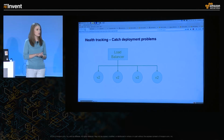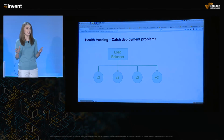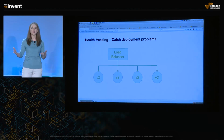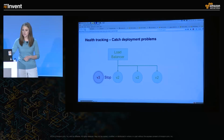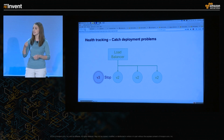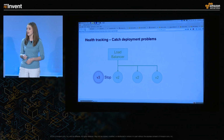The final feature that I want to talk about is health tracking. Rob mentioned this a little bit, and we want to make sure with CodeDeploy that we're going to catch any deployment problems before they're able to get out to the entire fleet. We know that problems happen, bugs get out into production, but we want to be protected from that getting out to your entire fleet and having a complete outage of your website if for some reason a bad version gets out. So let's say we have a new version of our application, and for some reason that causes the web server not to give successful responses. Maybe we accidentally deleted the HTML file and now it's giving 404s. We want to make sure that that definitely does not get out to the rest of the fleet.